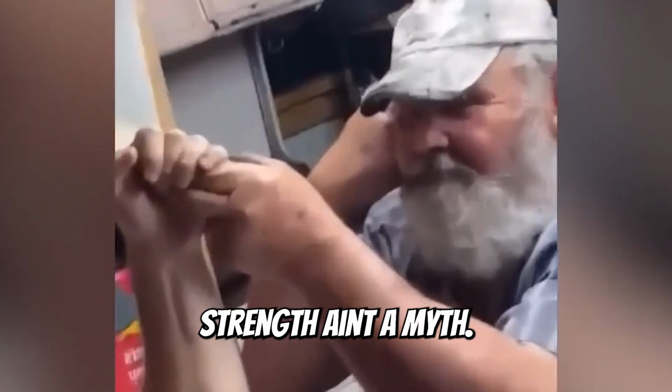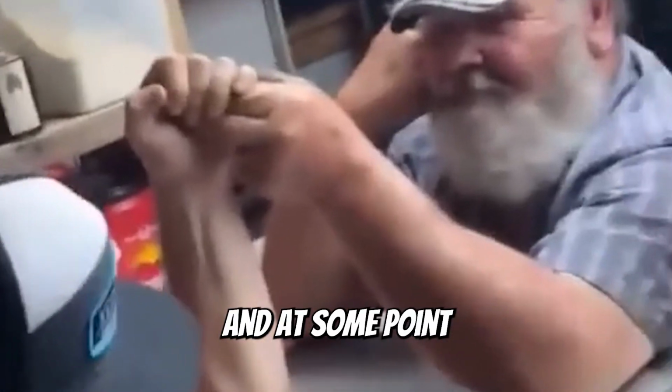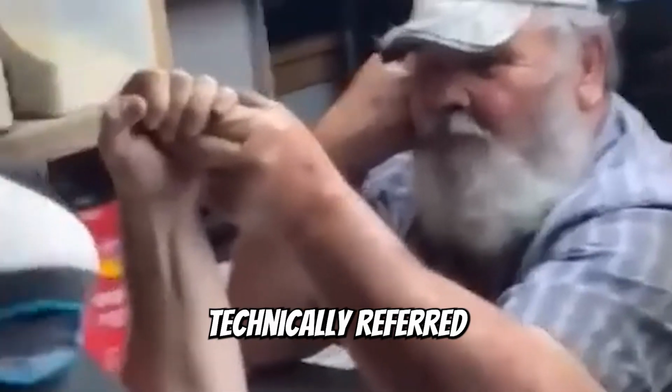Old man strength ain't a myth. When you do manual labor your whole life, it changes you, and at some point you transition into what is technically referred to as a brick shit house. I'm not just like the rest of you. I'm stronger. I'm smarter. I'm better.